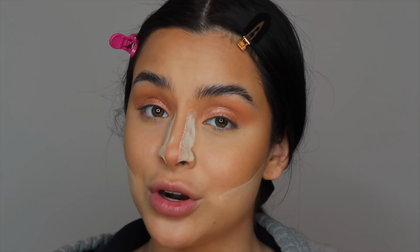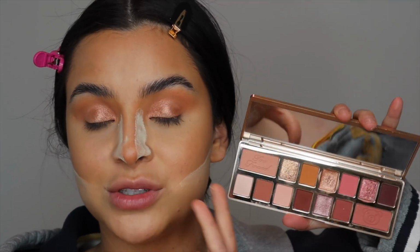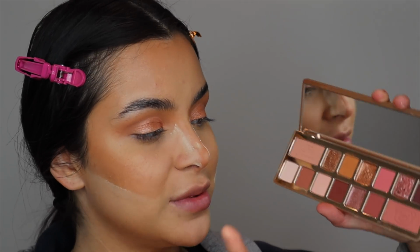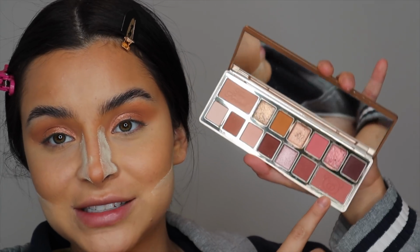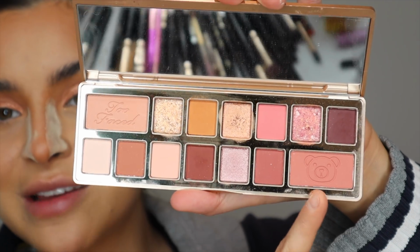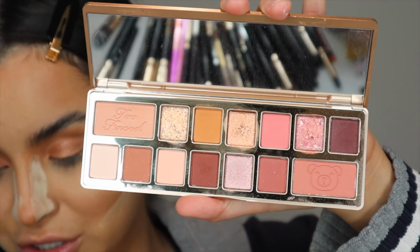And of course, it's not a tutorial of mine if I don't use a new palette and also use one of their colors as a blush. So naturally, we're going to be going for probably this color here. It has a cute little piggy on it. It's so adorable. Wait, I really said piggy. It's a freaking bear. You guys can't even blame me. You probably would have thought that was a piggy too, but it's a bear.